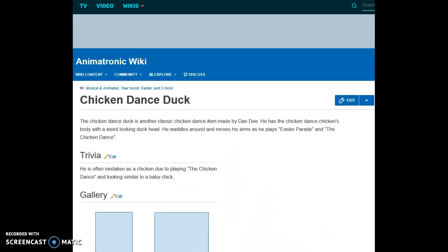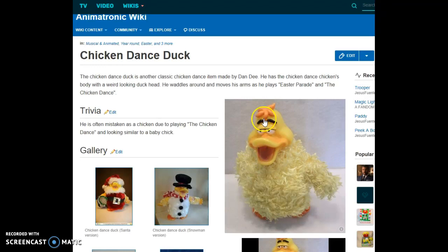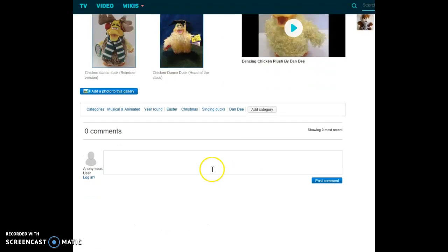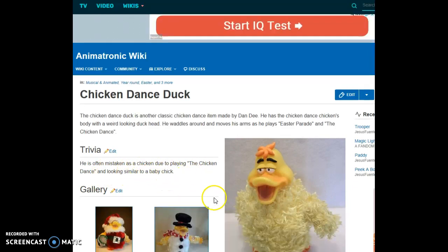Chicken Dance Duck. Yep, and it looks like the Chicken Dance chickens. And it has a rubber face. The Chicken Dance Duck is another classic chicken dance item made by Dan-D. He has the Chicken Dance chicken's body with a weird looking duck head. He waddles around and moves his arms as he plays Easter Parade and the chicken dance. He is often mistaken as a chickadee due to playing the chicken dance and looking similar to a baby duck.